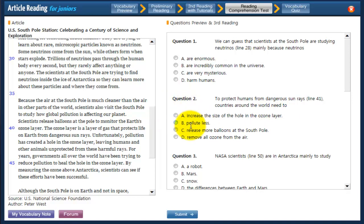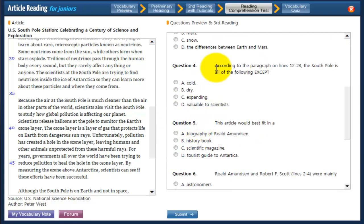So get rid of A. Pollute less. Pollution is what causes the hole, so if we pollute less, maybe that will stop the problem. It's probably B. Let's click that. We can always change it. What about C? Release more balloons at the South Pole. Yeah, doesn't say anything about that, so get rid of it. And then the last one, remove all ozone from the air. Well, the ozone is what's protecting us, so this would not help at all. Get rid of that too. All right, so we got that one right. It's B.